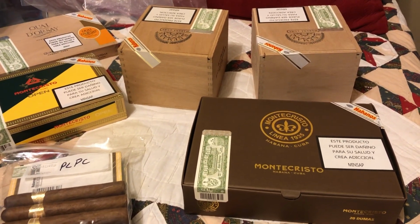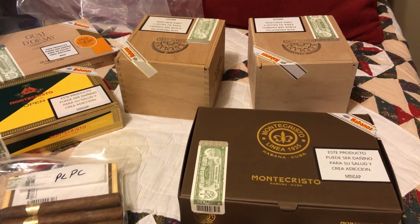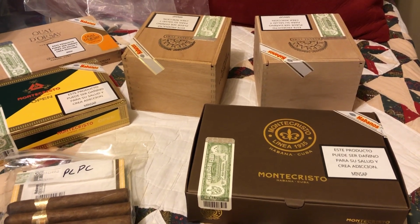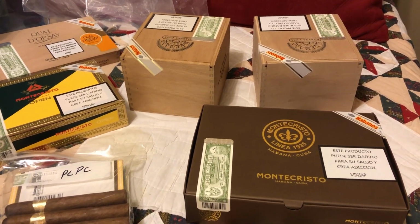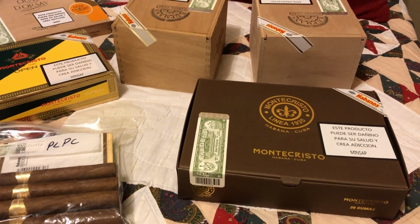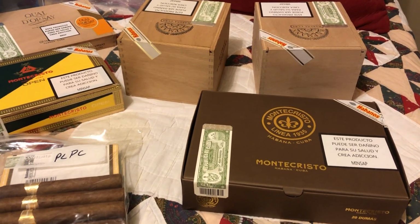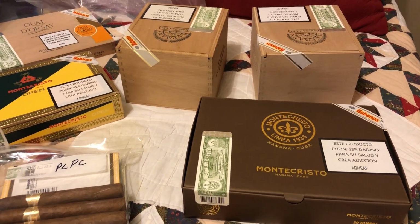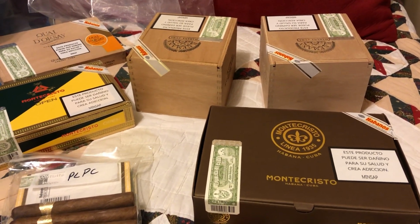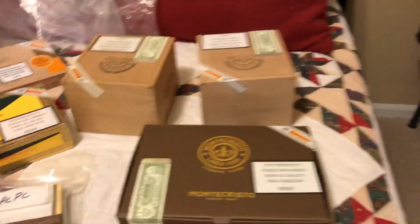So we brought back 12 bottles of rum and over 500 cigars. And they didn't charge me for the rum, but they did charge me $120 duty on the cigars. So, best I can tell, we were charged roughly $40 per 100 that we were over on our personal use limit. Sorry, I'm getting over a cold.